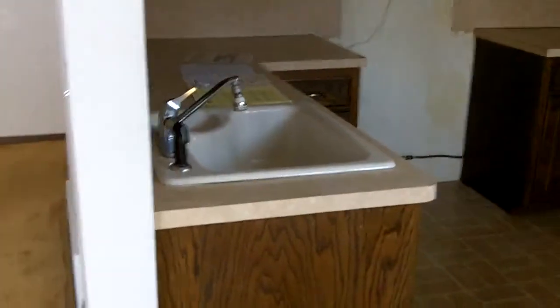Some crazy wallpaper on the wall, at least in what we're going to consider the formal dining room. Go into the kitchen. The appliances are gone. The stove and microwave are still here. And I guess there never was a dishwasher, but the refrigerator is no longer here.